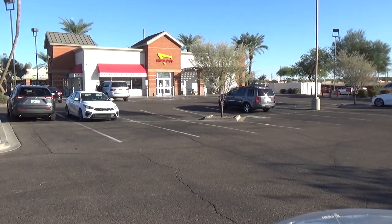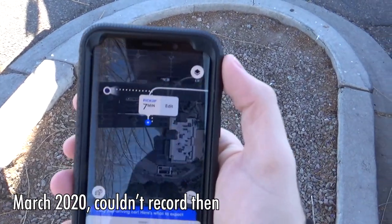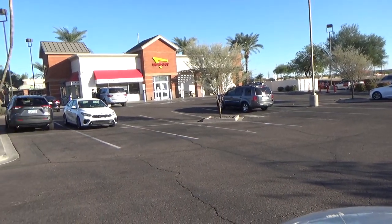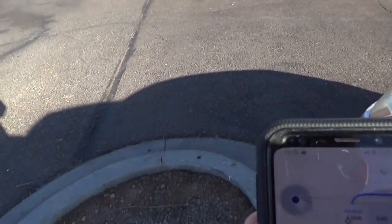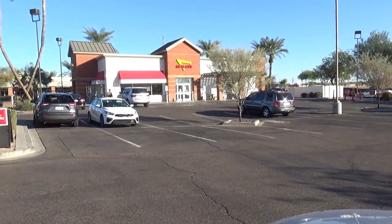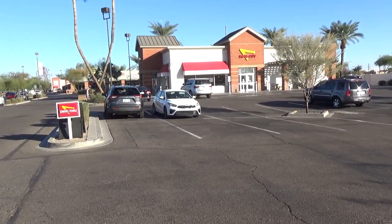So, as it turns out, the spot that got me stuck last time, right here, they removed it from the map last time I checked during one of the night ride videos. But for some reason, it's now back, and I feel like that's them challenging me to try again. I don't know for sure, but we'll see.